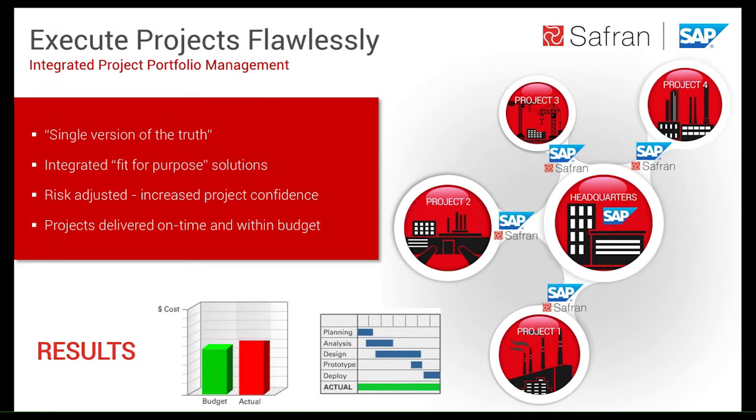So what SAP and Safran have done is we've changed the model. We've integrated our project portfolio management solution so you have one version of the truth across the organization, so that your ERP systems now are standard and complementary to your project management systems. And you enter the data once and you benefit from it over and over again in fit-for-purpose applications. The project team has the application they need to execute their work. The rest of the business has the applications and tools they need to make go, no-go decisions, while all of this is risk adjusted. And Wes will talk about how we risk adjust these schedules to give you a higher degree of confidence in your plan. So the end result is your projects are delivered on time and within budget.